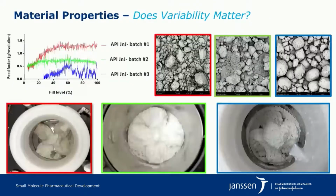Speaking of material variability, what you see here on the top left is a feed factor profile, so the amount of material dispensed per screw revolution, for the first NCE we developed in batch. So you see in the picture 3 different lots of this API. In red is the first batch we processed on the line, and in the meanwhile the crystallization process was changed, so we received from our API colleagues a material which, according to them, had similar particle size distribution, similar density, similar morphology.